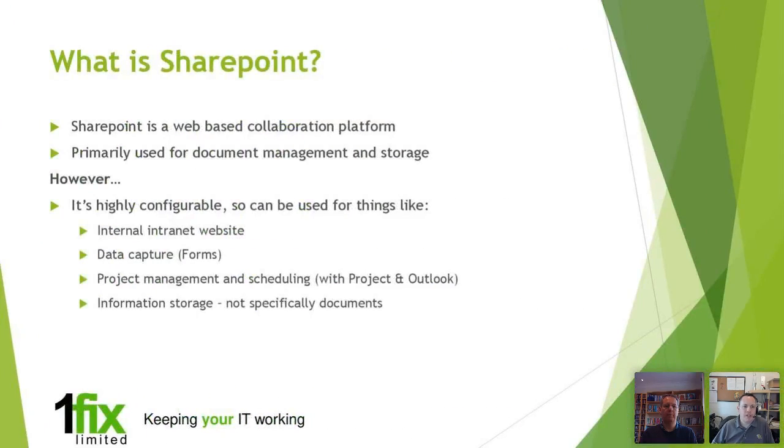So what is SharePoint? SharePoint is basically a web-based collaboration platform. It's primarily used for document management and for storage, but as John said, it's been around for a long time, so it's highly configurable. And whereas it might have started out in the very early days as a basic collaboration platform, now you can do so much more with it.